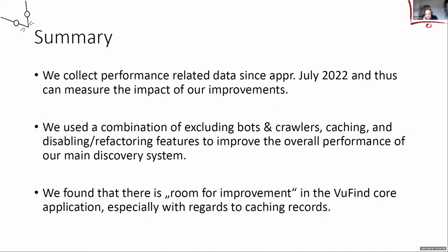And this is something for later, maybe. We found that there's room for improvement in the VuFind core application when it comes to caching records. We did make some experiments with a more aggressive approach of caching single records. This is something that we would like to explore maybe next year, maybe for another VuFind version.